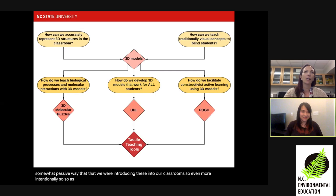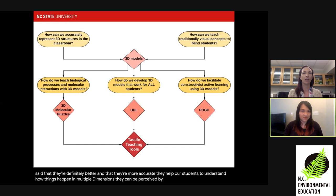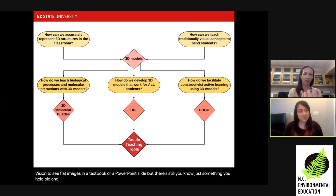So as we started collecting these 3D models and realizing just what Melissa just said, that they're definitely better and more accurate, they help our students to understand how things happen in multiple dimensions. They can be perceived by students who aren't able to use their vision to see flat images in a textbook or a PowerPoint slide. But there's still something you hold and you understand what something looks like, but it's still pretty passive. It's really not an active way for students to learn anything.